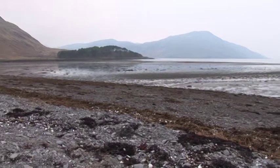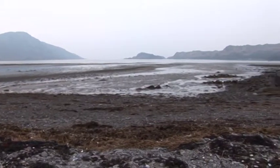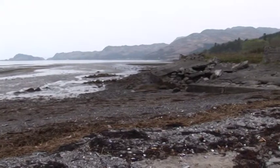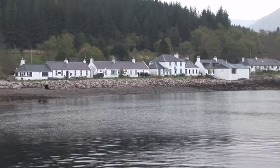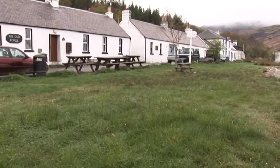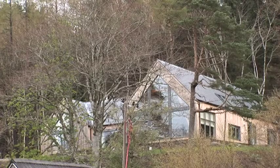This is our guide to Knoydart. Knoydart is a peninsula on the west coast of Scotland. You can only get here by boat, walking over the hills, or helicopter. This is our village. There is only one shop here, and that is the post office. There are lots of places to stay.